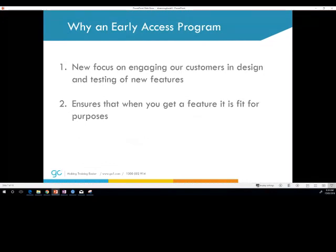We've adjusted our focus to be clear on engaging our customers both in the design phase and in the testing phase of new features, because it does a couple of things. It helps reduce the support and learning side of new features when they go to market from our perspective, but it also ensures that you as the customers get a feature that's a much better fit for your purposes. So what is our early access program?